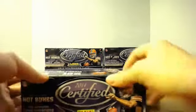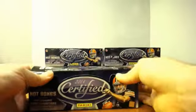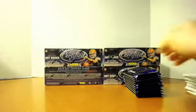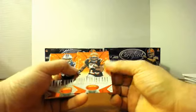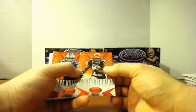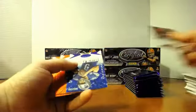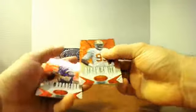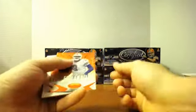Box three. No little piece of paper in this one. Ooh, this might be the hot box. We're all red. Giovani Bernard, Luke Kuechly, Matt Stafford, the blue parallel, number 83 of 100. Sam Bradford and Alshon Jeffery. Yep, this is going to be all red.